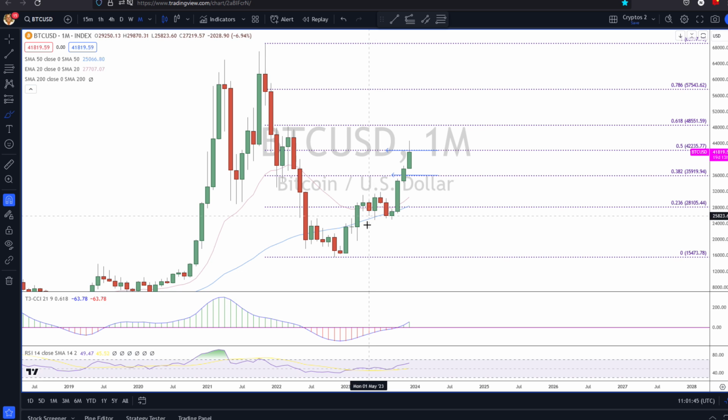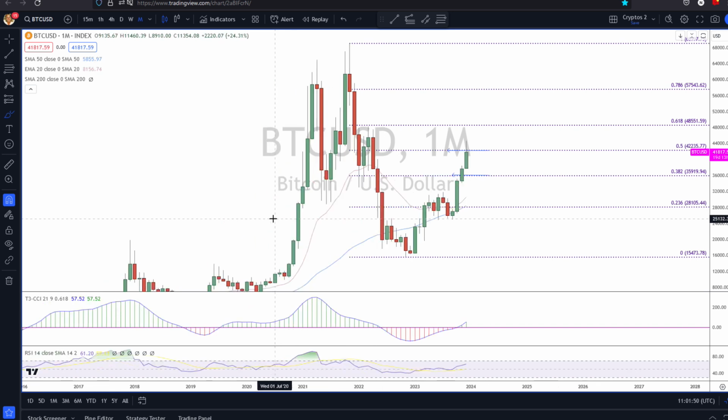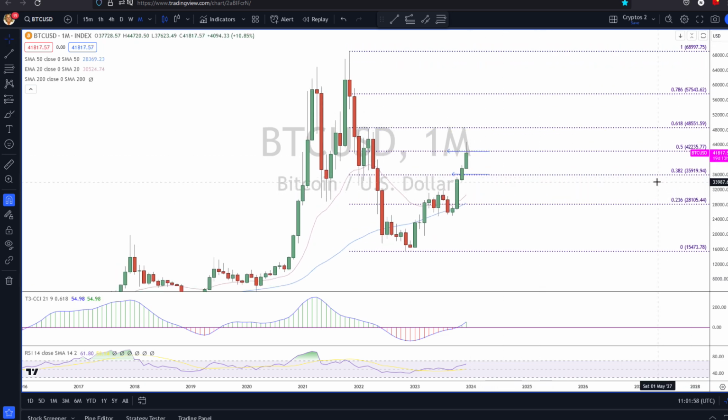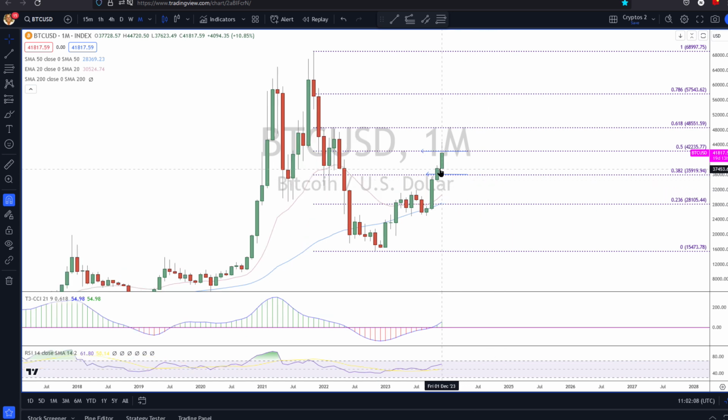Now I can't see how that would happen. Are they not going to approve the ETF? Why would they do that when we already have futures? It's crazy. And we have an ETF on the futures, and we have a spot ETF in other countries. But it could happen, and we are setting ourselves up for disappointment.